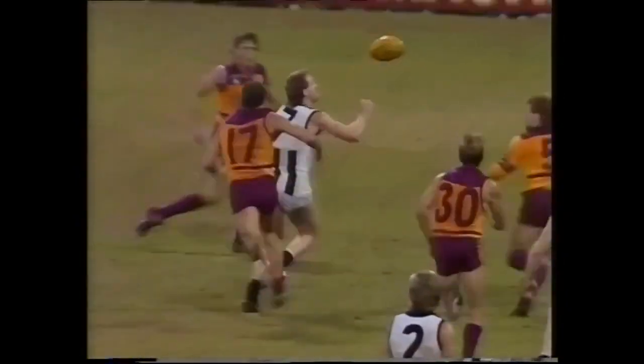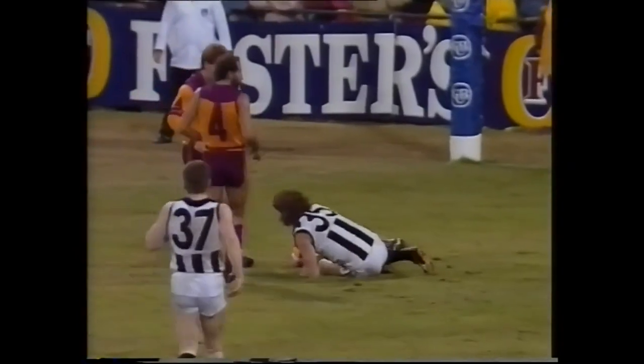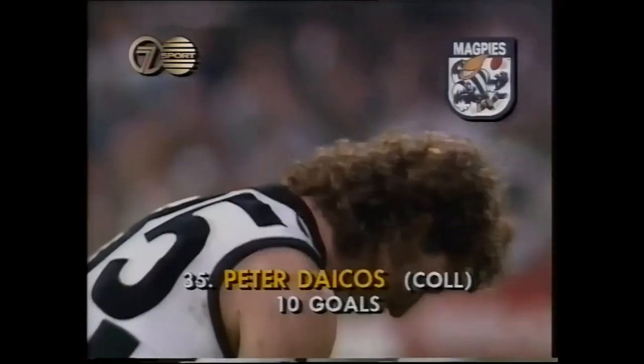He's looking for the hand pass. Morwood again. Oh, Daicos. Taps it on Daicos. Free kick. Daicos. He's kicked 10. Goal number 11 about to come up, I would think. No doubt about it. 11.